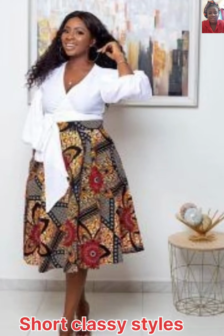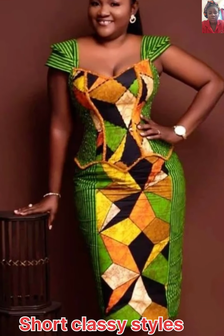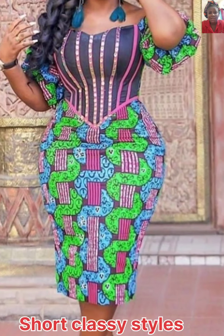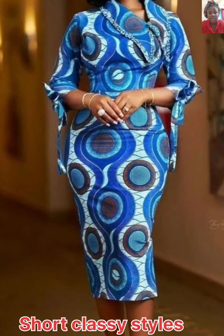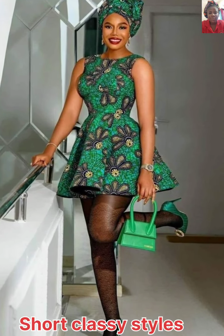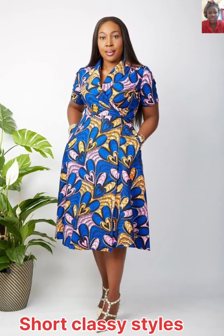And these dresses are designed using the African wax print fabrics, which are manufactured in Africa, and you can get them from African local markets, and you take it to your designers to design for you any of the admired styles. Special credit goes to all the amazing designers for these beautiful designs.